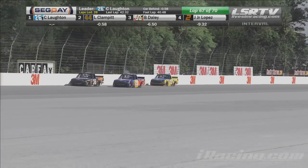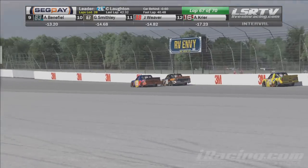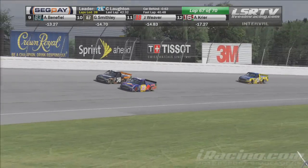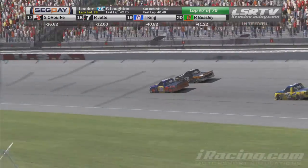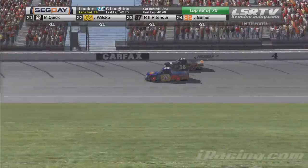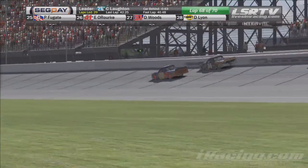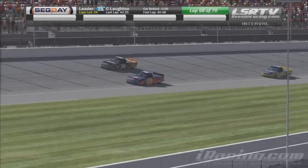Great advantage in his momentum, flying down the backstretch, past the 01 and side by side now with a 36 going into turn number 3. Definitely wanting that top 5. I'll tell you what, Chad Coleman not too long ago sitting outside the top 10. Now look at him come alive here late in the going. 2 laps to go for him and looking to get that spot.